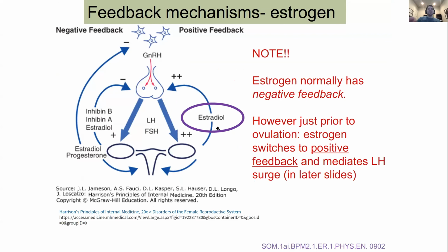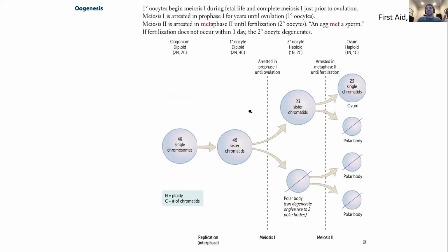Okay. So remember, estrogen typically is going to have negative feedback, right, to the pituitary and hypothalamus. But this is an important point to make. It does switch to positive feedback. It's going to help at that point at the LH surge. It's going to have a positive effect on LH to initiate that LH surge to help the follicle rupture, right? That indicates ovulation.